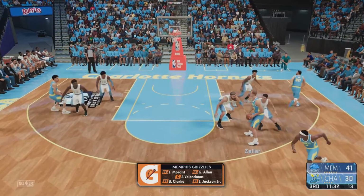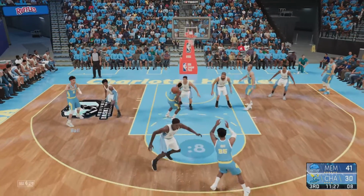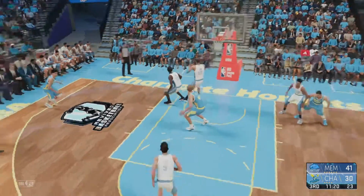The Hornets need to get LaMelo Ball some buckets because he's not doing much for the team right now. They just need to get him on fire. So he's at the 3-point line. He's going to pull it, and he's not able to get that one to go.